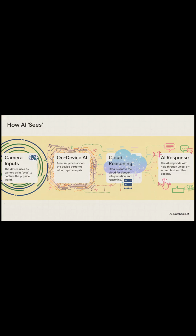Okay, this might be starting to sound a little like science fiction, but it's all built on a really fascinating, very real technological process. So let's break down how a device can actually see and make sense of the world around it. It all starts with the camera, which is basically acting as the device's eyes. Then that visual data gets a really quick initial look over right on the device itself using a special chip. But for the more complex stuff, like, say, identifying a specific type of flower in a garden, that data gets sent up to these super powerful cloud computers for some deeper thinking. And finally, the AI brings an answer back to you, not just as text, but maybe through voice or some other action. It's this seamless flow all the way from sight to understanding.